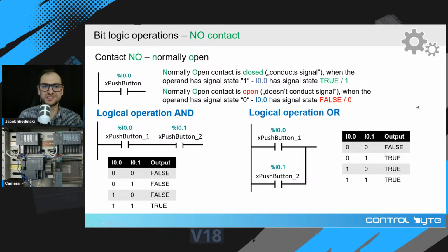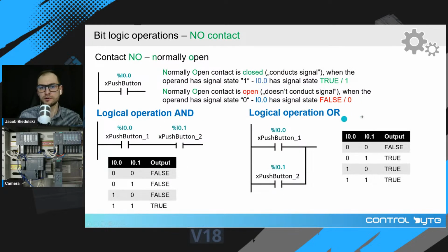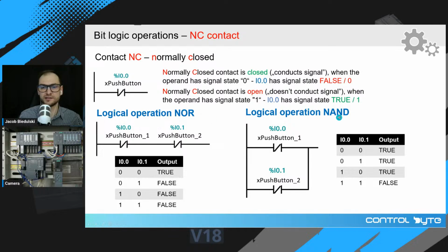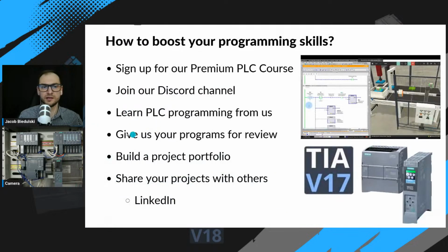So as I said, we start with the basics for ladder logic, like normally open contacts, normally closed contacts, logical operations like AND, OR, NOR and NAND. Then we move on to counter instructions and timer instructions.